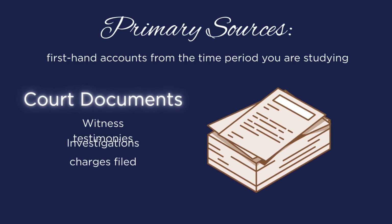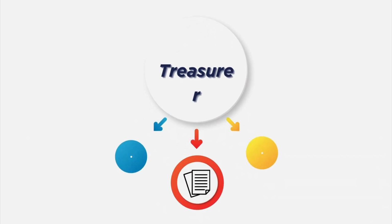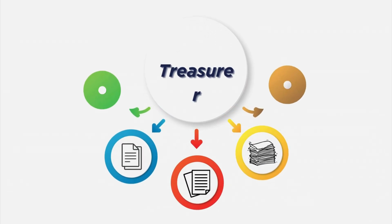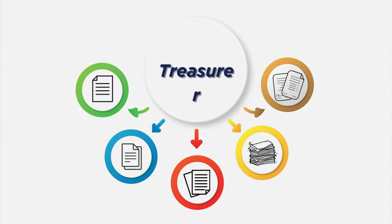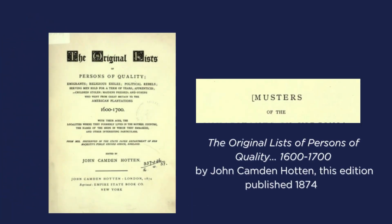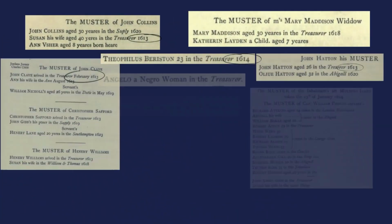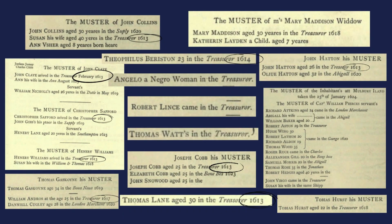In a perfect world, all of these sources would align completely with each other and confirm what we know about a topic. However, even with the ship as well documented for the period as the Treasurer, there are multiple inconsistencies and even contradictions between these sources. For example, let's look at the case of the colonists listed as arriving on the Treasurer in the 1624 musters. Some of the years that people say they arrived in Virginia are times when we have other official records that prove that the ship is back in England at this time. So what could be going on here?